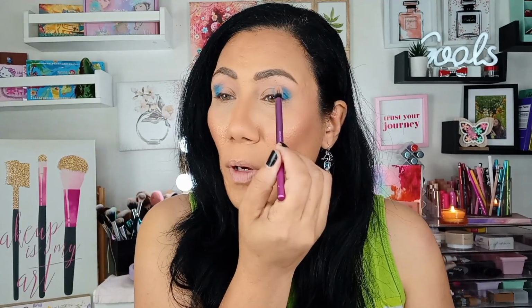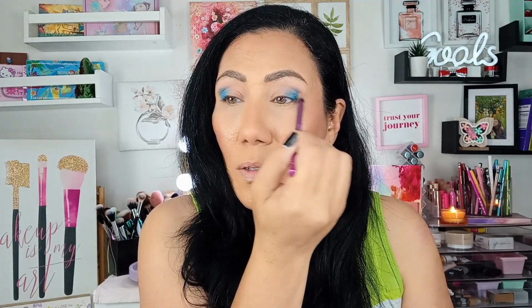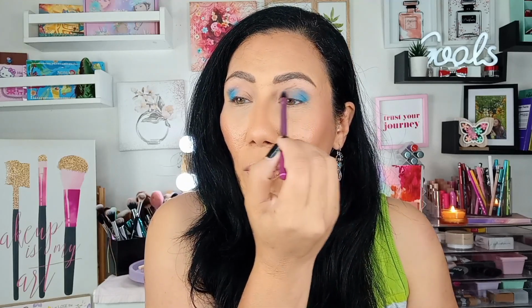I'm going to go back in with my crease brush and just melt these two shades together. We're getting a bit of a purple transition in there since that first shade has a little bit of a red in it, and red and blue do make purple. So that is the perfect transition.